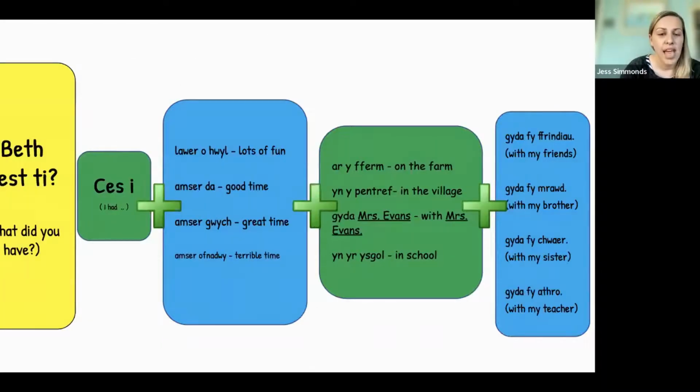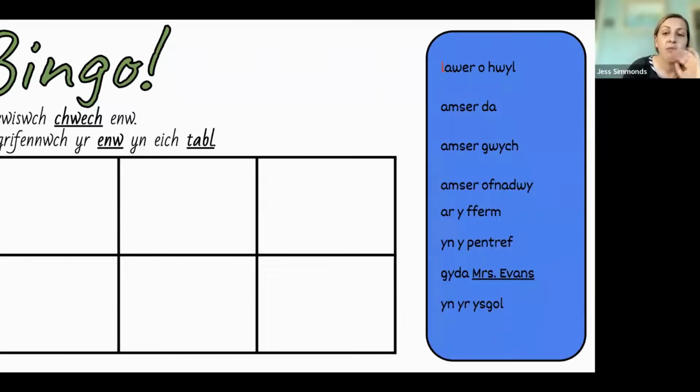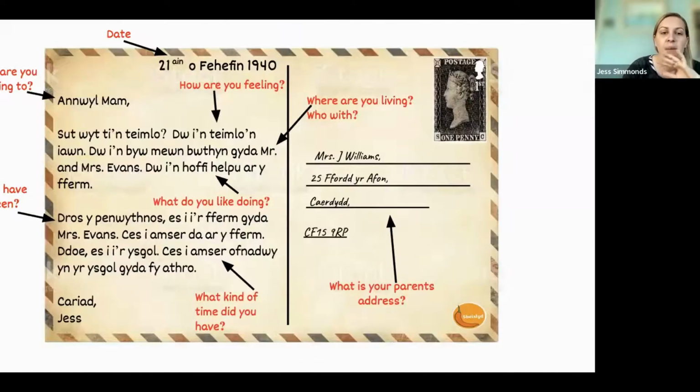And we played lots of games. They love playing mind reader, and that really does engage every child in the class. Every child wants to answer. Every child wants to join in. Then we played Find Your Partner, and they love this when it gets them up and moving, asking and answering the questions again and again. We've played bingo. We've done a reading comprehension, sentence puzzles, and then they wrote their own diary postcard.